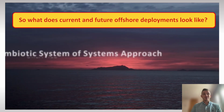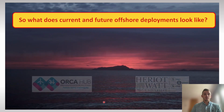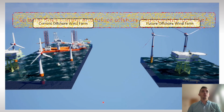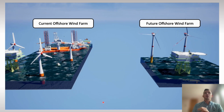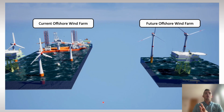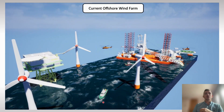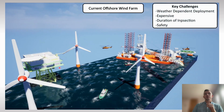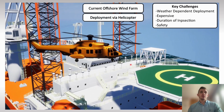So, what do current and future offshore deployments look like? Basically what we've got here is a current offshore wind farm on the top left and a future offshore wind farm on the right. Now, as we move through these slides, what we're seeing on the left-hand side here is an offshore substation, and on the right we've got a heavy crew transfer vessel with a helicopter that could be deploying people.